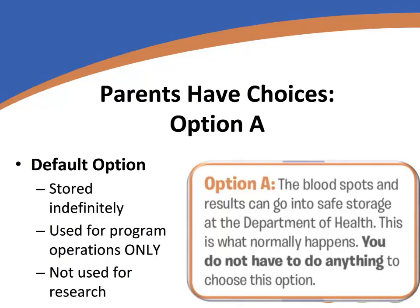After newborn screening, parents have 3 options. The first option, which we call option A in the infographic, is what we consider the default option because parents do not have to request this or sign anything for this option to occur. For this option, after newborn screening is complete, the blood spots and test results will be stored indefinitely, but will only be available to be used for program operations, which are test validations, quality assurance, or quality control, or should the parents request them for their own needs. In this option, dried blood spots or test results are never used for research.